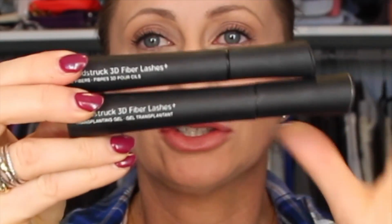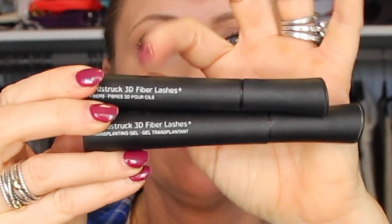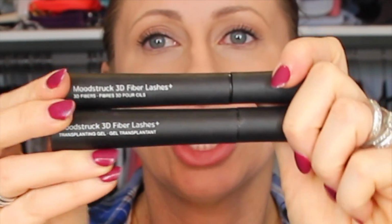If you guys have watched any of my Face of the Months recently, this is just one thing that I cannot live without. It is the Younique Mood Struck 3D Fiber Lashes, and it comes with transplanting gel and a fiber. The transplanting gel is the longer of the two. The fibers is in this one. You can make anything from fluttery lashes to very dramatic lashes. It has been just amazing.